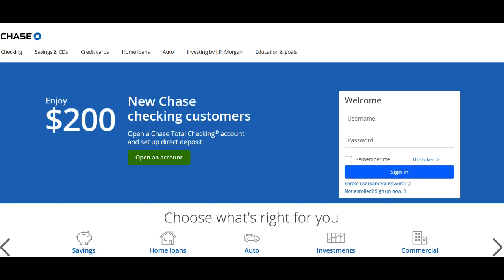Furthermore, the introductory offer of a promotional cash back rate adds to the card's appeal. New cardholders often enjoy an elevated cash back rate for the initial months, allowing them to maximize their earnings during the introductory period. However, these advantages come with certain considerations.